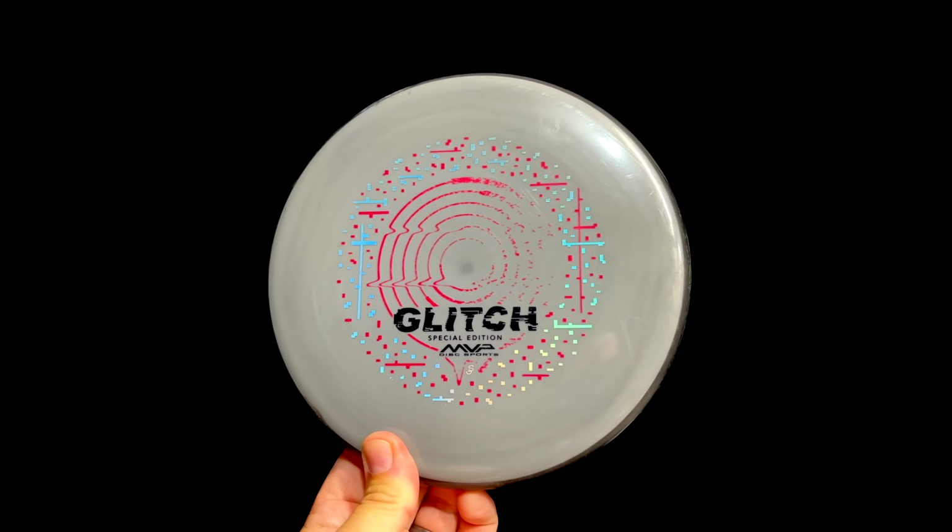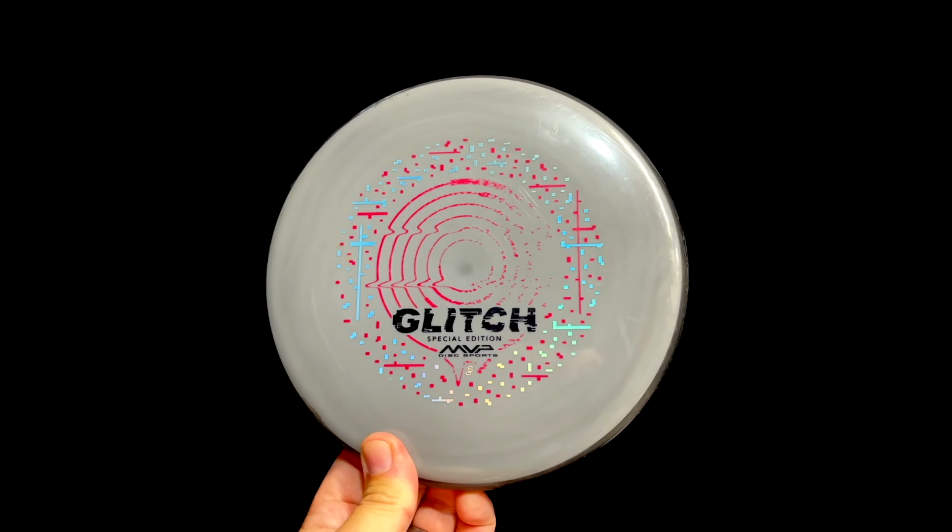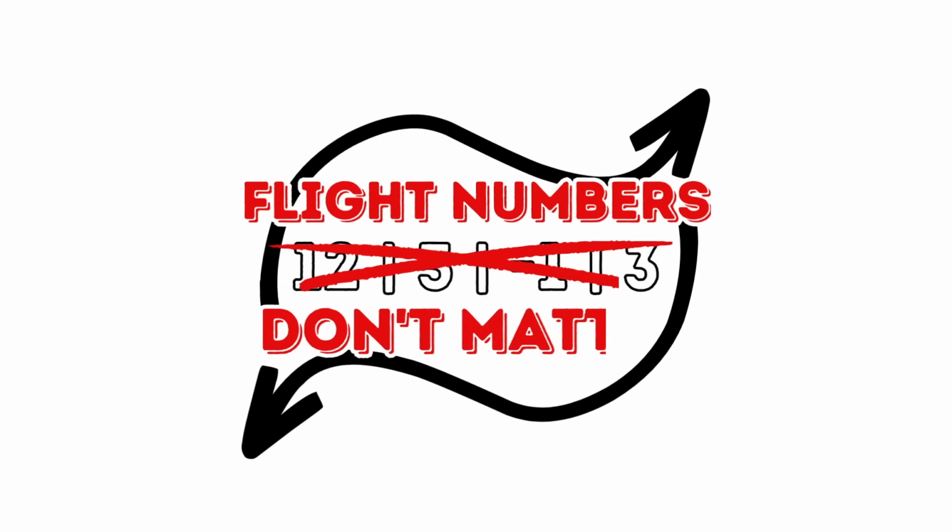The incredible popularity of the MVP Glitch has not gone unnoticed by other disc golf manufacturers. But why was the Glitch the first disc of its type to really take off? Hey everyone, it's Greg from Six Sided Discs, and this is Flight Numbers Don't Matter. With the recent release of the Axiom Pitch and the Discmania Spore, it's about time we revisit this category to see what's what. But before we do, we need to look back.